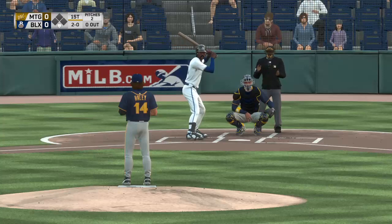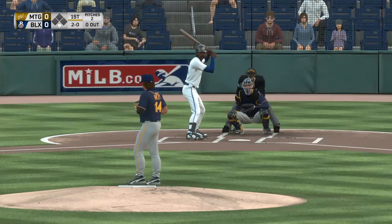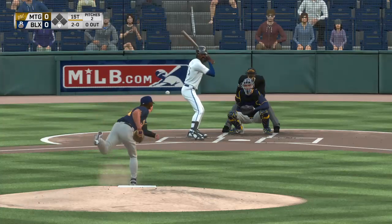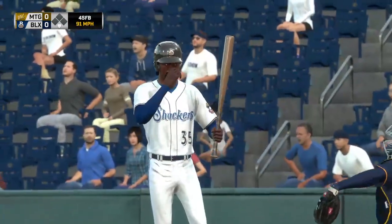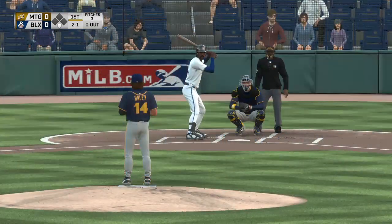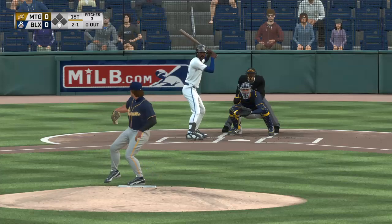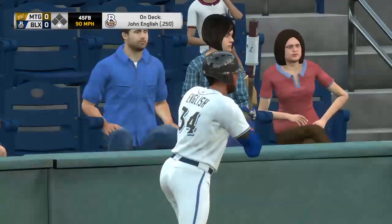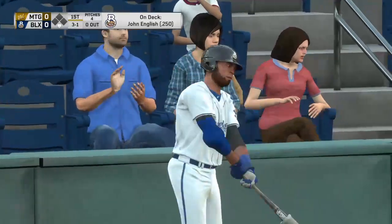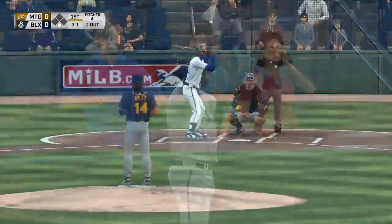And that pitch misses in the dirt, and it's 2-0 now. The pitch. Lays off a fastball, but it's over for a strike. 2-1. I like that. That's great 2-0 hitting. You're looking for one specific pitch in one specific area. You don't get it, you take it. 3-1. John English is on deck.